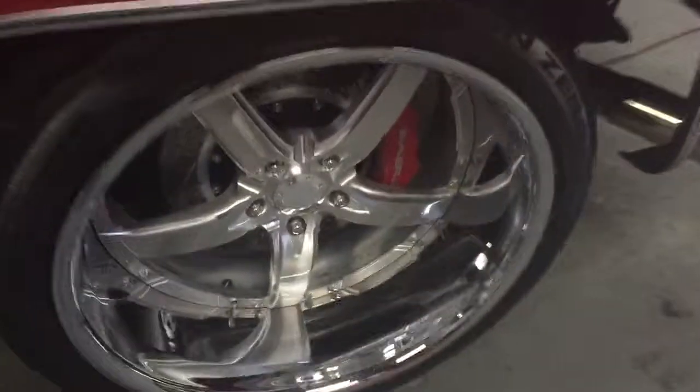Big brakes front and rear. Magnaflow exhaust. Nice sound. Hard to see under here, but fuel cell. Truck is in great condition.